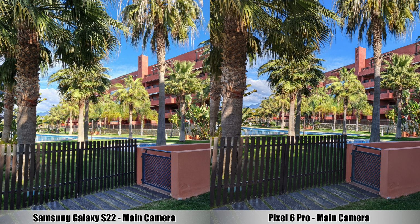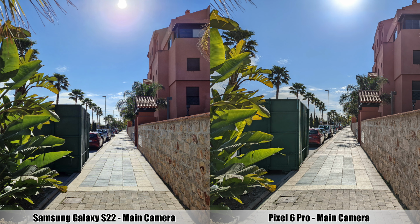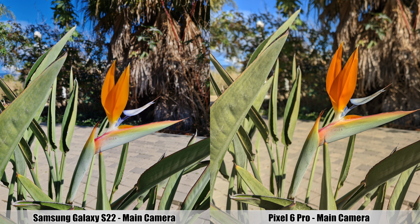For colors, in some pictures the S22 does better, in some pictures the Pixel 6 Pro does better. So for pictures taken with the main cameras, I feel that they're somewhat equal, and it depends on the situation. In some situations one does better, in some situations the other one does better. So for the main cameras, about the same, I'm gonna say.